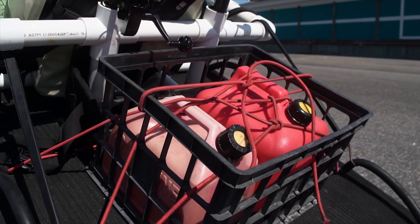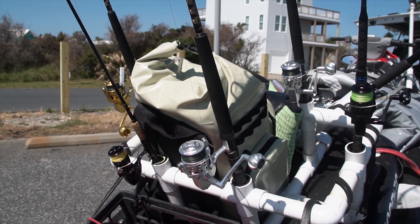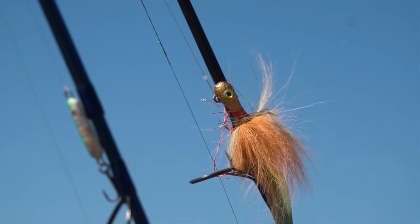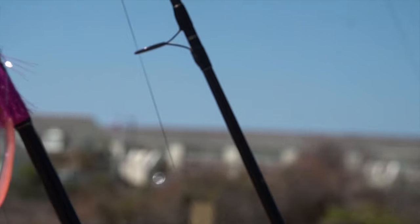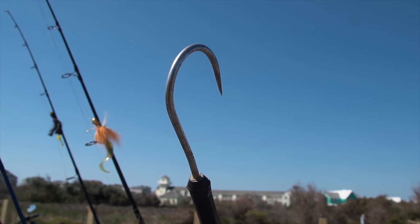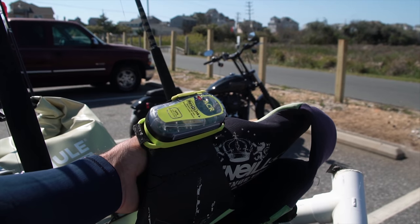Got two extra gas cans in case we go far. Got the arsenal of IRT reels from the 300 series to the 400 up to the 500. We got bucktails, sting silvers, and just regular grubs. That way we're ready for whatever we find. We got the gaff in case Mr. Cobia shows up. Life jacket with the E-perb on it for safety.